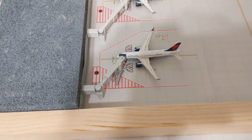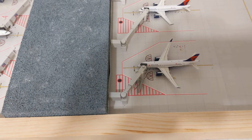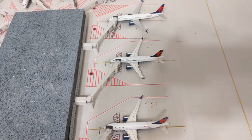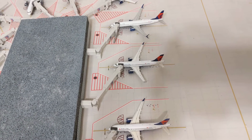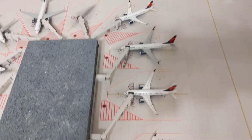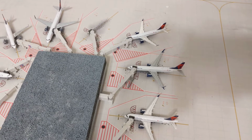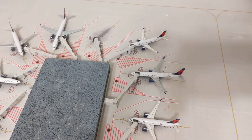Okay. So right there we have an A220-100, and that one operating as flight 1471 just arrived in from Portland. Right next to him is another A220-100, and that one operating as flight 997 will be departing for Sacramento. Next to him, a 737-900, operating as flight 763, just arrived in from Raleigh-Durham. Next to him is an A220-300, and that aircraft operating as flight 855 just arrived in from San Antonio.